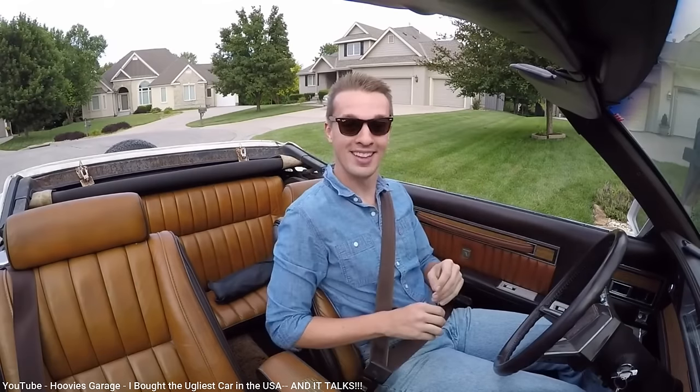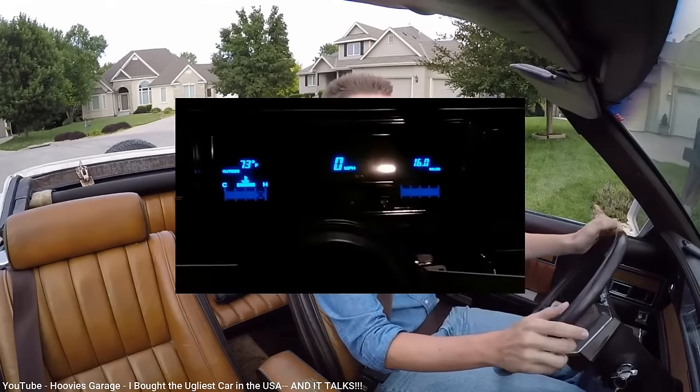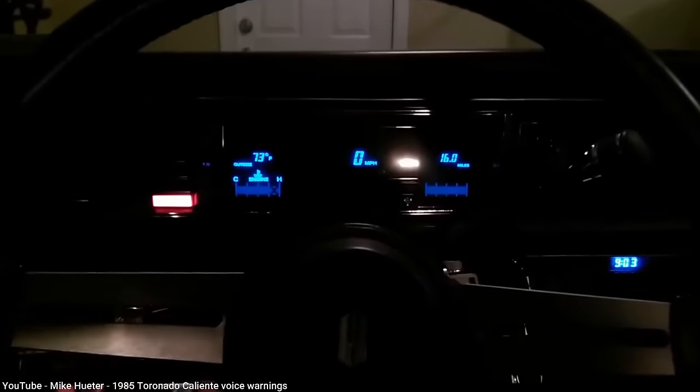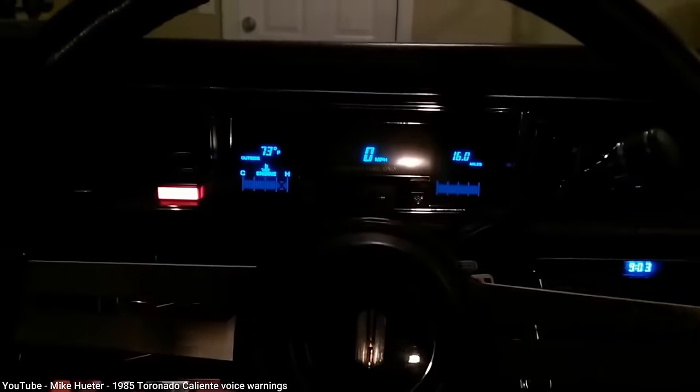And then eventually just dropped the feature altogether by 1988. GM also offered a similar feature in two Oldsmobile models, the Toronado Caliente, the park brake is not fully released, and the Olds 98, but it was only available during the 1984 and 85 model years.